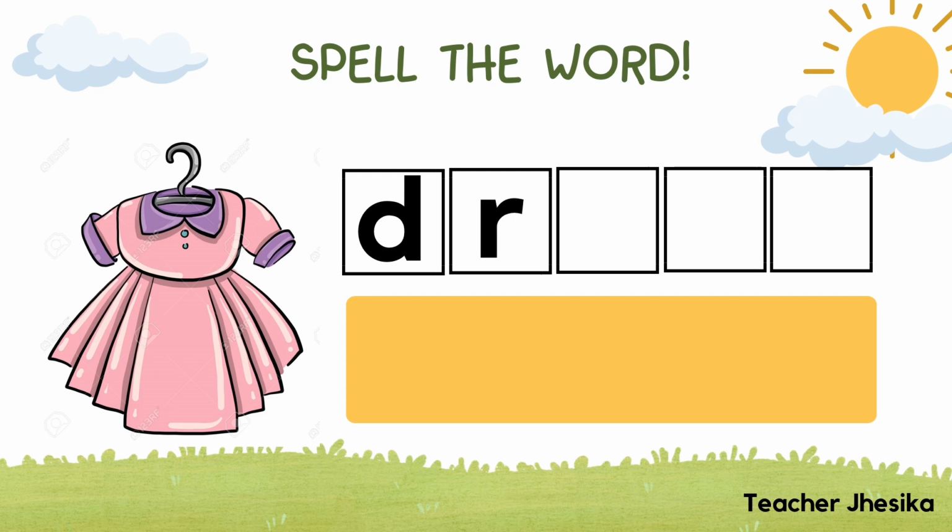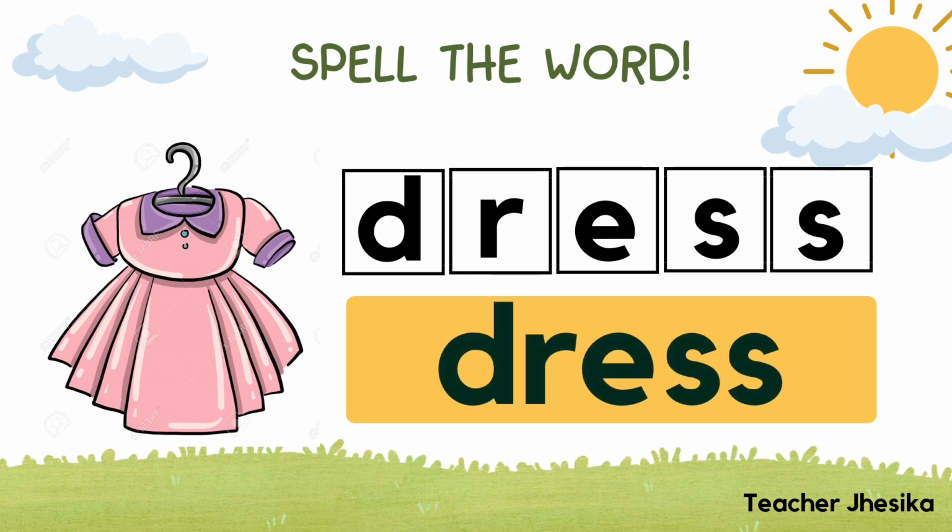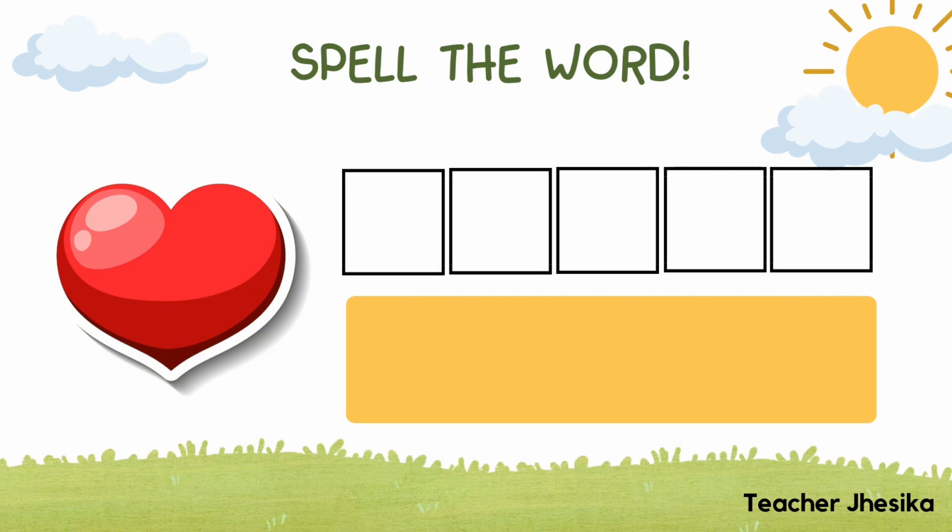D R E S S. Dress. Yeah! Spell the word heart.